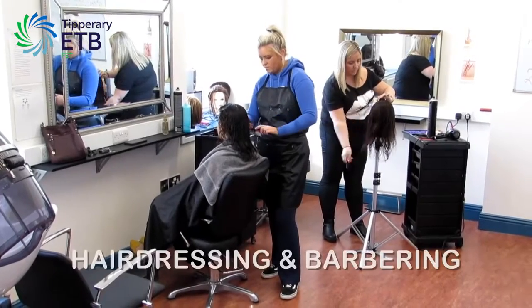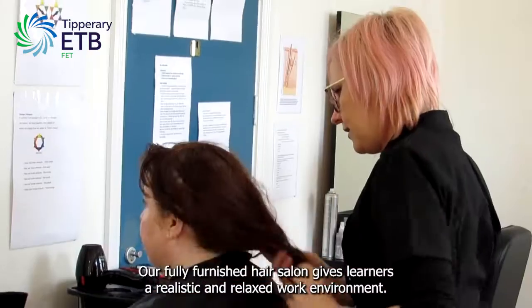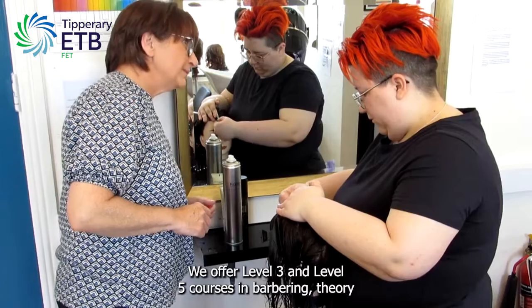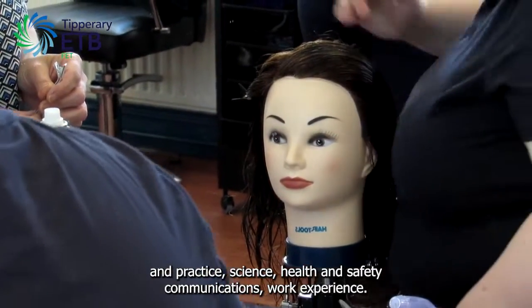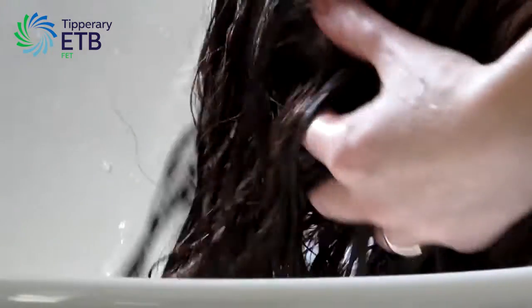Our fully furnished hair salon gives learners a realistic and relaxed work environment. We offer Level 3 and Level 5 courses: barbering, theory and practice, science, health and safety, communications, work experience. At present, the girls are just completing their theory and practice on science.